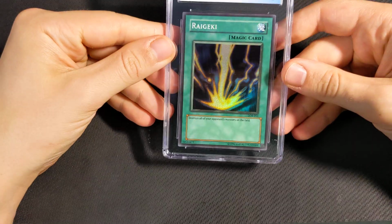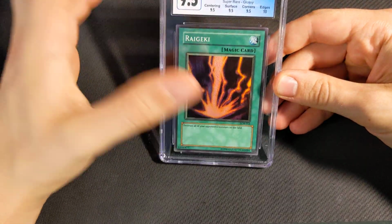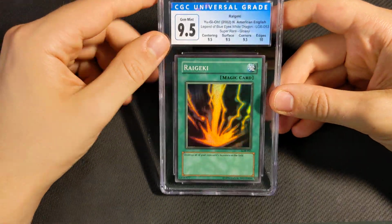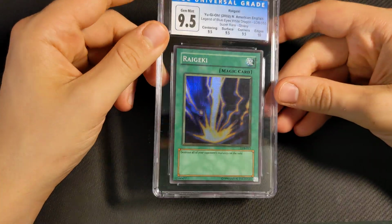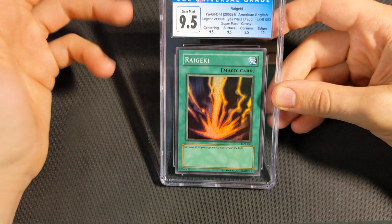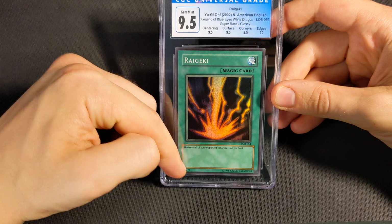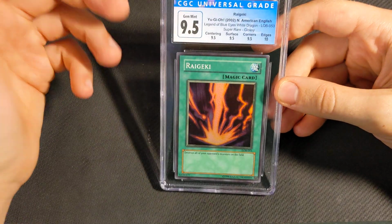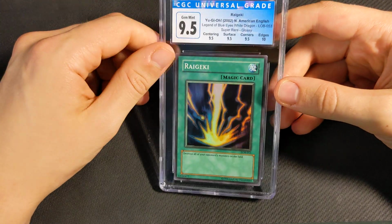And then I think this is another one from the same box, or the same lot anyway. Just some unlimited LOB with a slight fade that I picked up a while back. This one's probably a little bit less faded than the swords, but with magic cards it doesn't show too much. It's pretty much just the color of this little border in the text. And yeah, this one got a quad plus 9.5. Again, very solid gem mint grade.